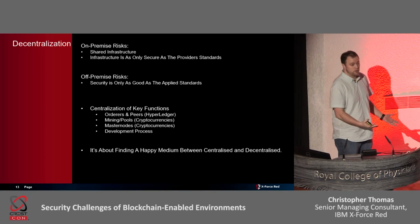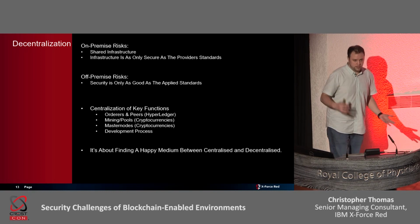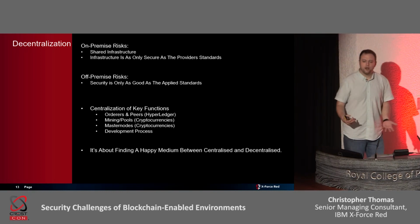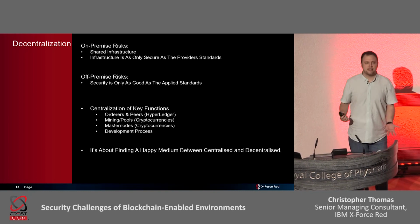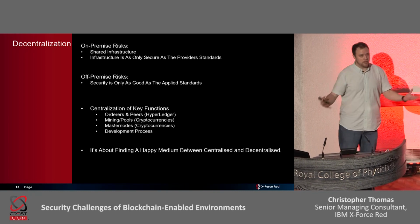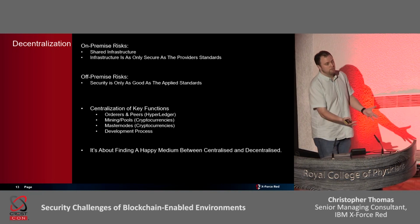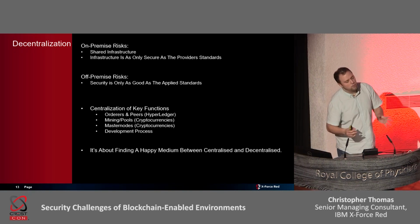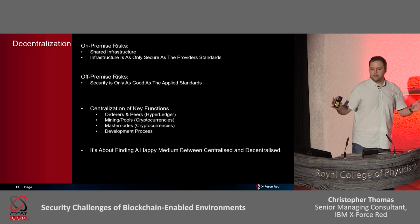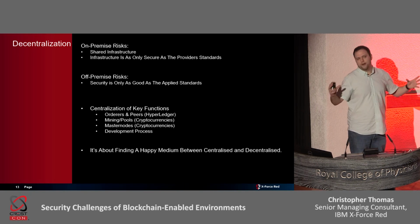So if they've got poor security or poor policies, then obviously that's going to be reflected in the security posture of the environment. On the flip side, you've got on-premise. So on-premise is essentially you're hosting the actual network or a part of the network on your internal network within an organization.